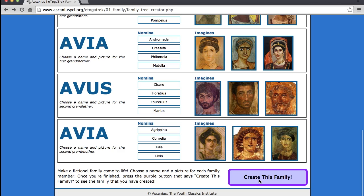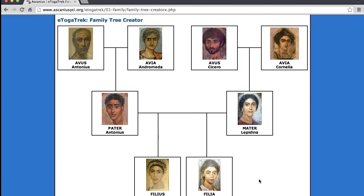You're going to pause this video and click the link in the green box below to make this family. Once you're finished, press the button that says Create this family to see the family that you have made.